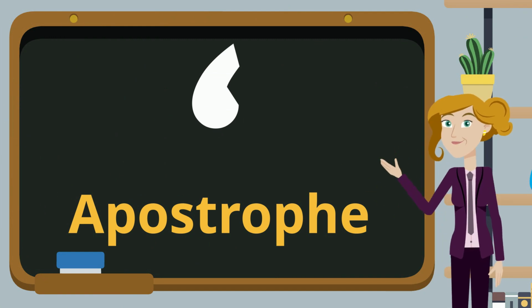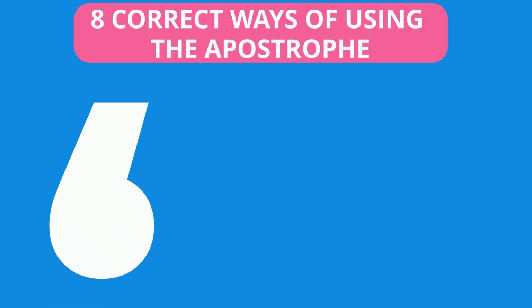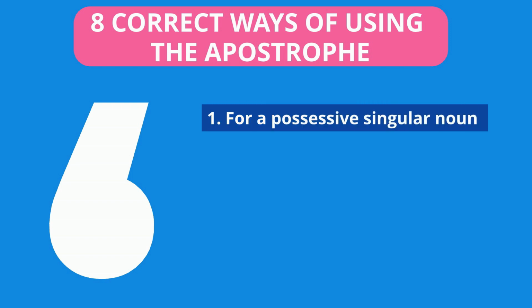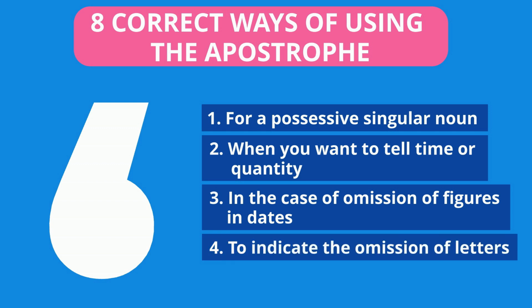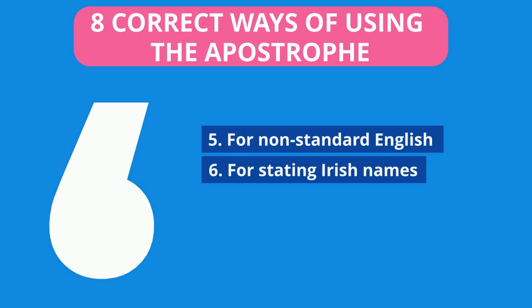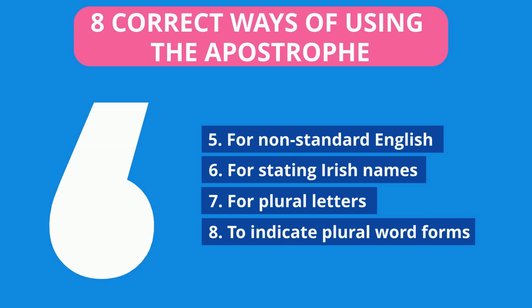The apostrophe seems to be the punctuation mark that people consider the least in their writing. Essentially, there are only 8 correct ways of using the apostrophe. 1. For a possessive singular noun. 2. When you want to tell time or quantity. 3. In the case of omission of figures in dates. 4. To indicate the omission of letters. 5. For non-standard English. 6. For stating Irish names. 7. For plural letters. 8. To indicate plural word forms.